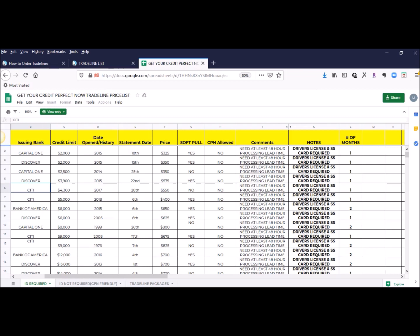Additional notes. Every line on this particular page is going to require a driver's license and a social security card. So once you place your order, you're going to want to upload to us a copy of your driver's license and your social security card.